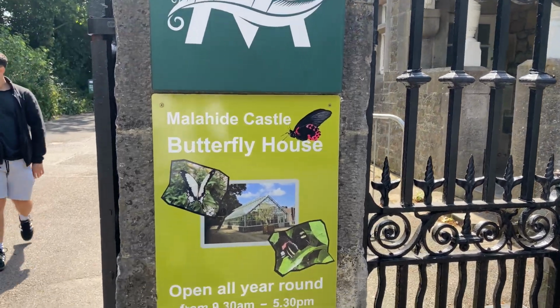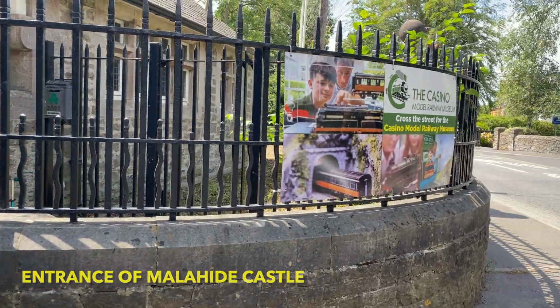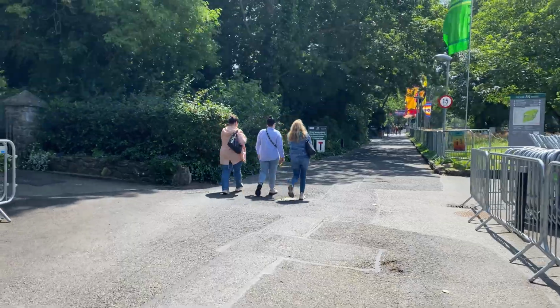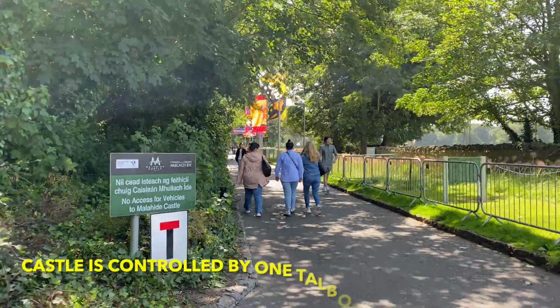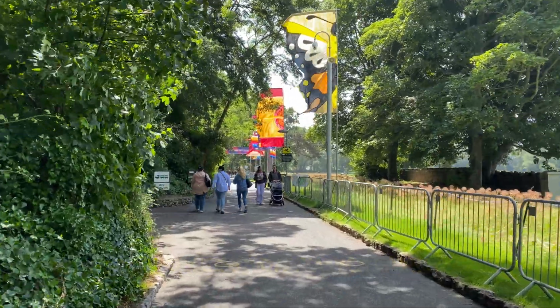Now I just passed the entrance of the Malahide castle, and from here I need to walk roughly 5 to 10 minutes to reach the castle. The castle is surrounded by 250 acres of green land, which is owned by only one family for 800 years. So there are many stories.